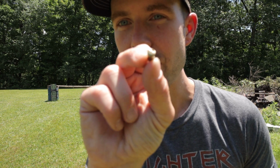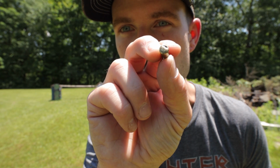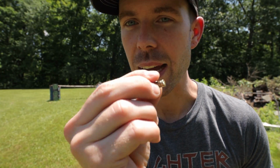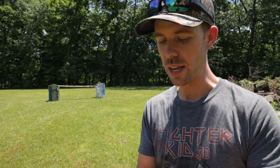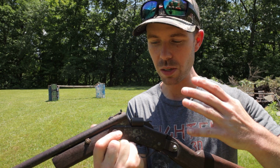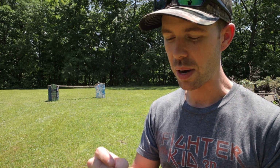Obviously the extractor isn't working like it's supposed to, and you can see the shell casing here where the firing pin struck it, and it looks deformed, like really deformed on the back. I don't know if maybe the barrel isn't within spec and it allowed that casing to expand more than it's supposed to, and that's why it was stuck in there. I'm not really sure, but I imagine it wouldn't have been that hard to clear that barrel, you know, back in the 1900s when this thing was brand new.